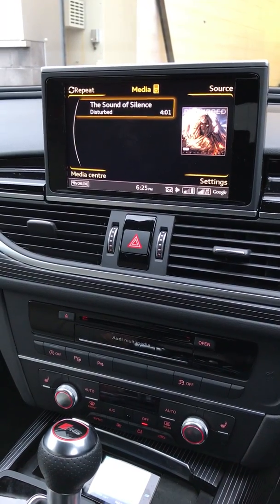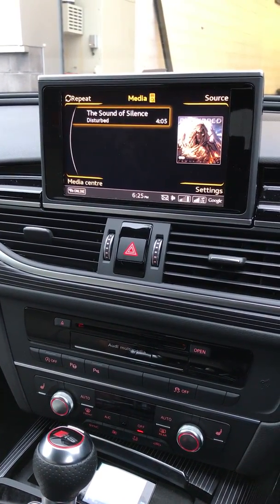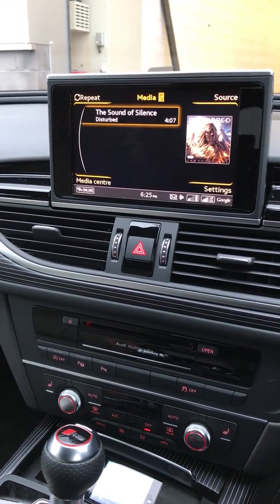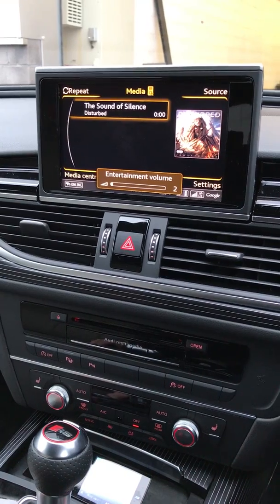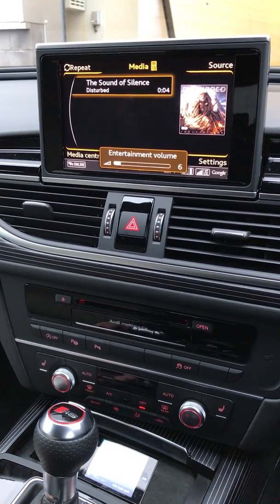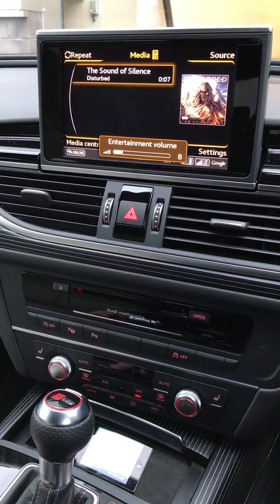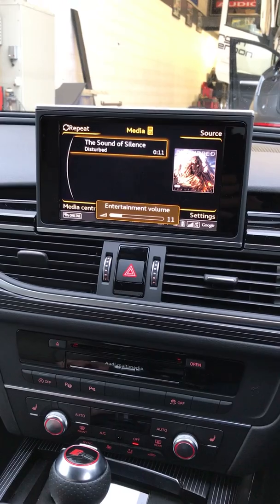When we came, this car was running off the factory line level amplifier, the Bose system, and sounded horrific. We've installed our M.O.S.T 150 unit, and I have to say, more than impressed. The car's gone from being totally flat and uninteresting to being extremely dynamic and very accurate.